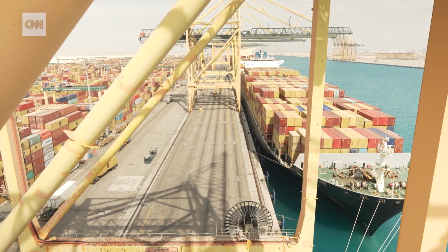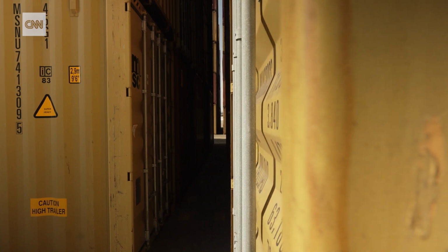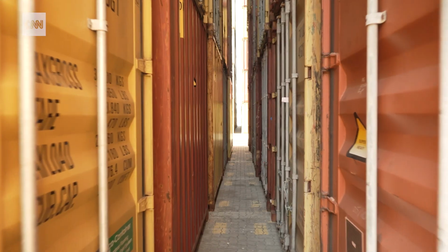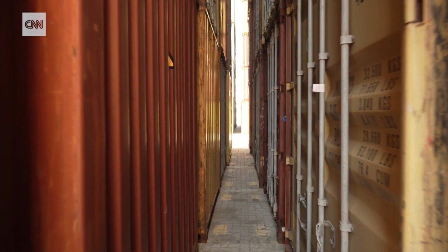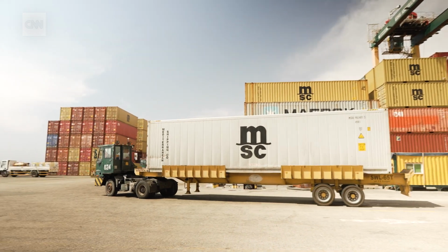The port started its operations in 2013, handling 1 million containers a year. Nearly a decade later, it's processing almost 15 million containers despite the supply chain disruptions in maritime.